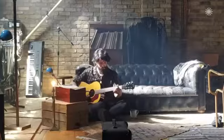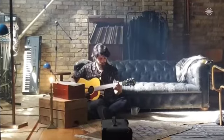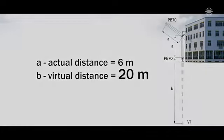Not quite common knowledge is that the light for our parallel beam PB70 does not really come from the light head, but from a virtual light source way behind. And that is why the illusion of natural light from a big distance is easily reached.